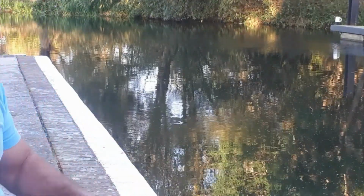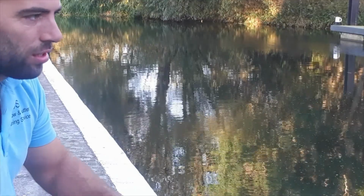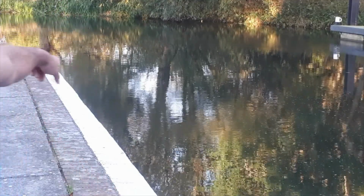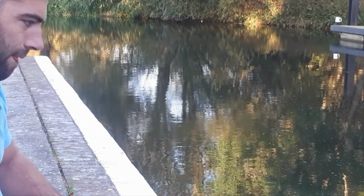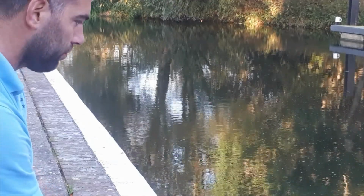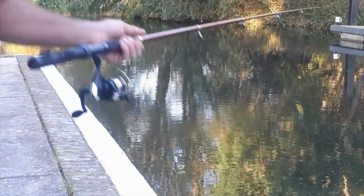So I'm just kind of casting under that bridge I just walked across, because again, I've heard many times that fish love structure. I might give it a couple more casts into this little bit over here. See how we get on. But I'm getting quite cold now. The sun's going down pretty quick, so yeah, I'm gonna call it quits in a minute.